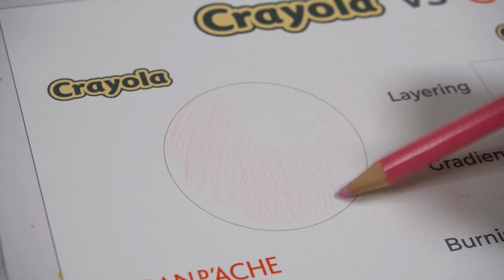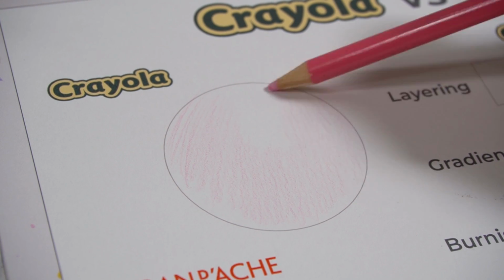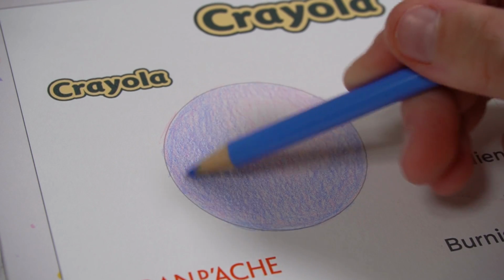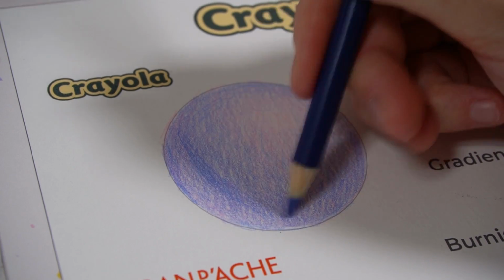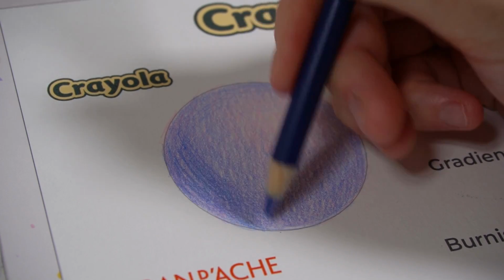I practiced shading in a sphere with the Crayola pencils, and I like that I was easily able to achieve lighter versions of each colour just by reducing the amount of pressure I applied when shading. This can be harder to do with more expensive pencils that have such an intense colour payoff, even with less pressure.